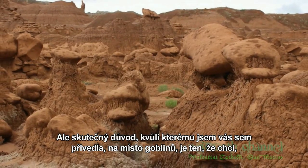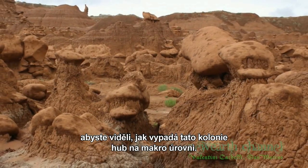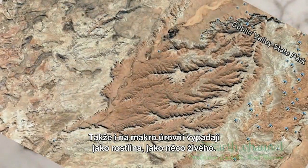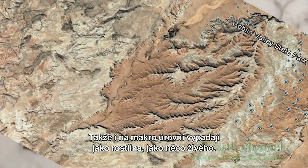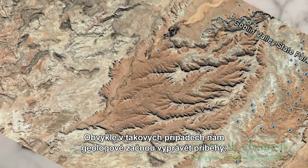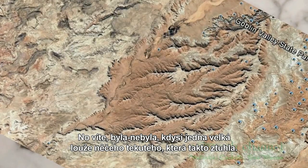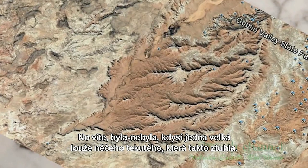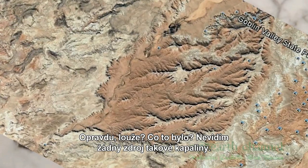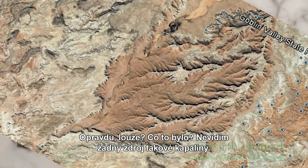But the actual reason for which I brought you here at the place of the goblins is because I want you to see how this colony of mushrooms looks on macro level. So even on macro level, it looks like a plant, like something living. Usually in such cases, the geologists start telling us stories that, you see, there was once upon a time a big spill of something liquid which solidified in this fashion. Really? Did it spill indeed? What was it? I see no source of such liquid whatsoever.